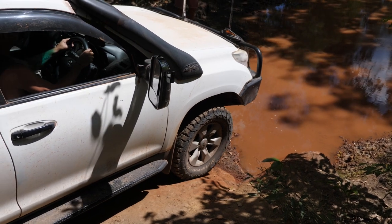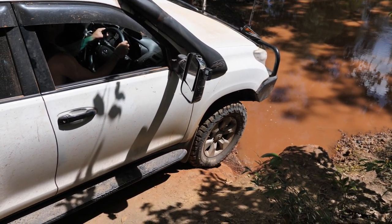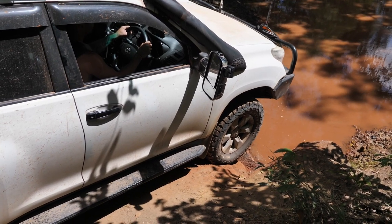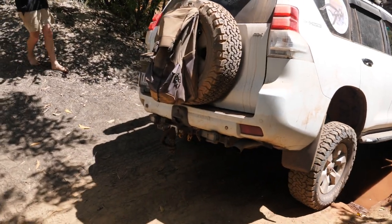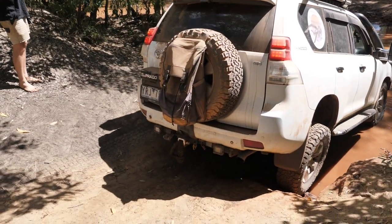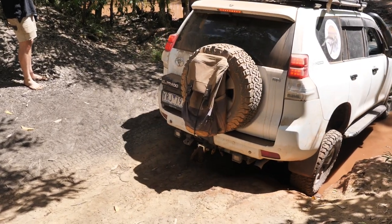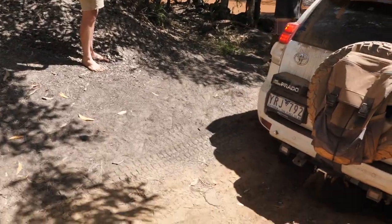Steady. You're just going to start dropping the mud over there. Get about half a metre before the edge. Keep going. I think he's going to hit his side slips. Watch that back end corner. He's got it. He's going to drop soft. Oh, I've almost fallen down the hill.